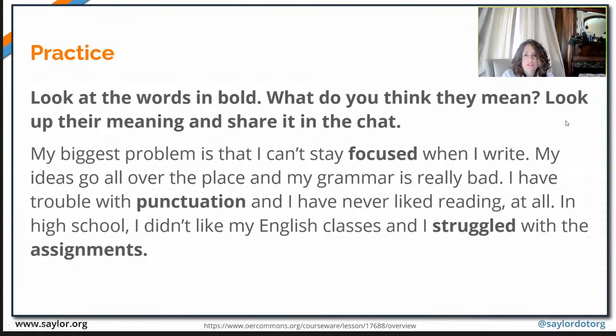So here's another short practice. Look at the words in bold. What do you think they mean? Look up their meaning and share it in the chat. Try to gain an understanding from reading this on what they mean, but then double checking by looking them up. And we'll discuss this in just a few minutes.